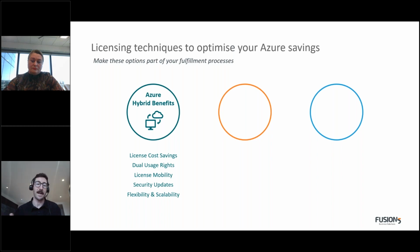So really the main benefits of that, again, is what I've already mentioned, the spend. You don't have to buy new licenses within the cloud. You can just spin them up without having to purchase them, which is great. You get license mobility, so you get the ability to move the virtual machines freely between your on-premise as well as your Azure environment. So if you do have a hybrid environment, that's perfect for that.